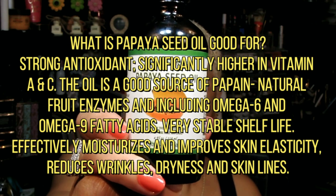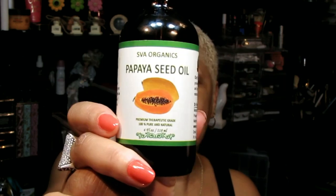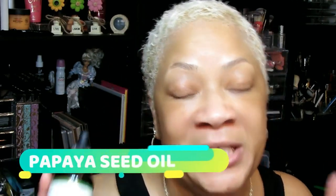Yes, it works wonders on the skin, but it will work wonders on your hair and scalp as well. It does a fantastic job of moisturizing your scalp, helping to mend those split ends, and bringing that elasticity back to your hair. Yes, it has so many great benefits, y'all. You've got to get you some of this. I'm serious. It is wonderful.